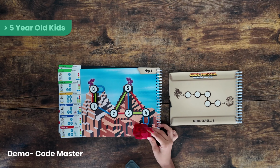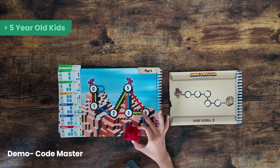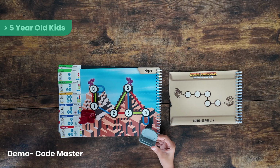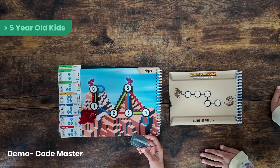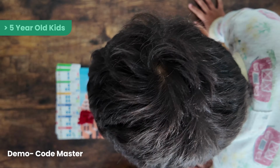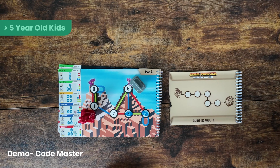I will insert a clip right here of an example of my kids playing this game. So this is the avatar. This is where you start. You start on the number it says here. In this case, it's 1. I'm doing level 4. This is the avatar. The portal goes on the number that's shown, which here, it's 5. So I will put it here. 1 is the start and 5 is the end. And then there's a gem on 3 and 4 that we have to collect on the way.